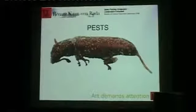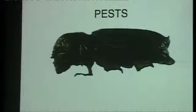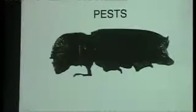Although those animals are a necessary part of our ecological system, insects and other pests can be destructive to our paintings. If an infestation occurs, many objects in a collection could be shot overnight.